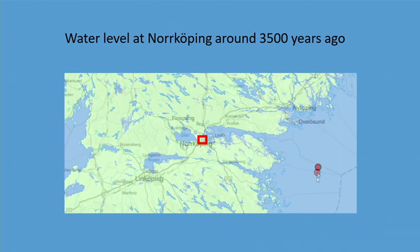And this is the Baltic Sea, where you have Finland to the right, and it's the water level roughly 3,500 years ago, and you could come with your ship here, and then you came to Norrköping and it was impossible to go further. So if you wanted to go further inland with your ship, you have to take it up and carry it and put it down again in this lake, and maybe by the help of this river and so on you could get here somewhere.